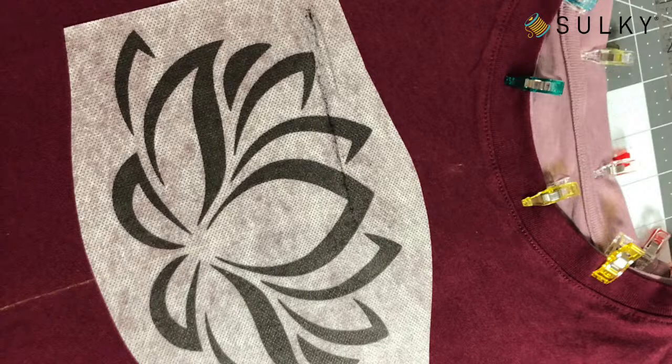All right. So once we've got our placement figured out, we're going to put our motif sticker right on the t-shirt right side, centering up everything. Now, I want to mention about printing out your lotus flower, or if you want to find some clip art, you want to make sure that your lines are pretty well defined, that they are not touching each other, so that you have some areas of the shirt that will remain after you stitch around them.